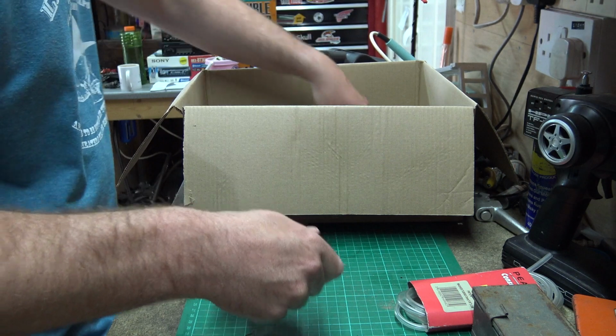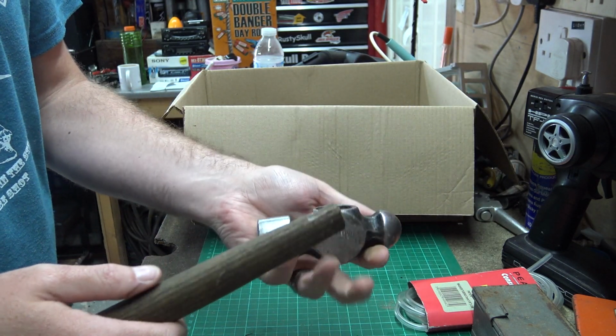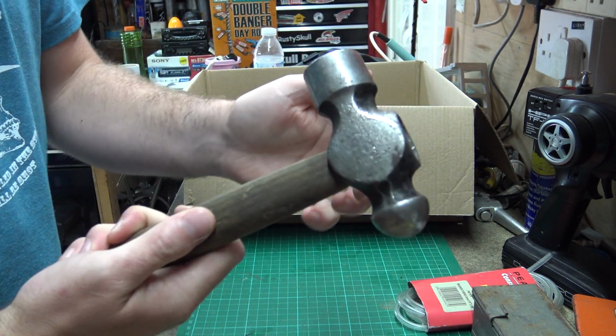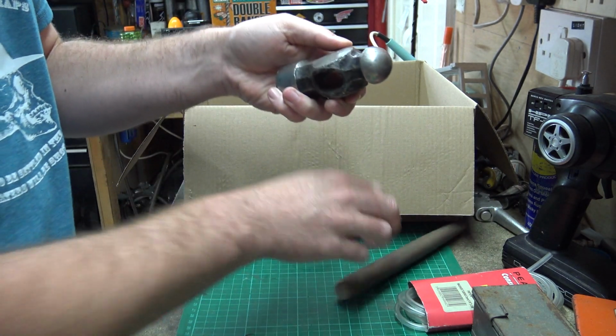I did find a handle, but it's the wrong handle and it doesn't fit. I didn't try it. I just thought, oh, there's a handle, there's a hammer, there's a head. But it don't fit on. Yeah, it's not very good. And it's supposed to go that way. So yeah, what is it?